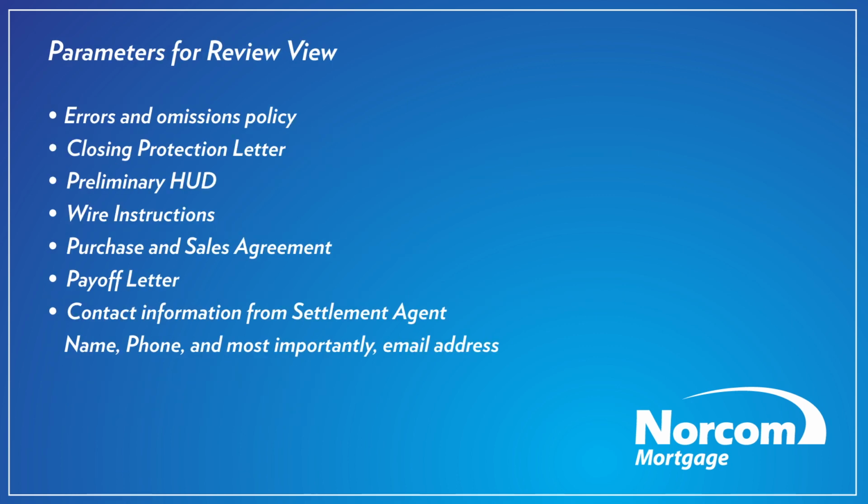And these documents will probably come in bulk from your settlement agent or your attorney. Next is an errors and omissions policy. The policy must be effective at the time of the closing and must have a minimum amount of coverage of $1 million. Obviously it must recite the name of the settlement agent. The policy must be in the name of the settlement agent that's conducting the closing.